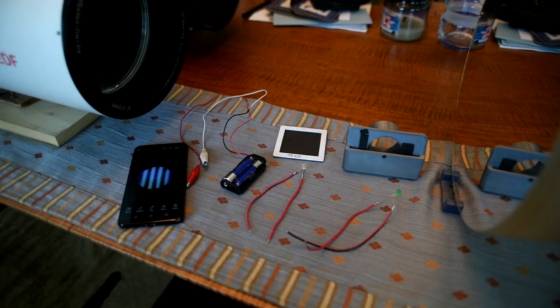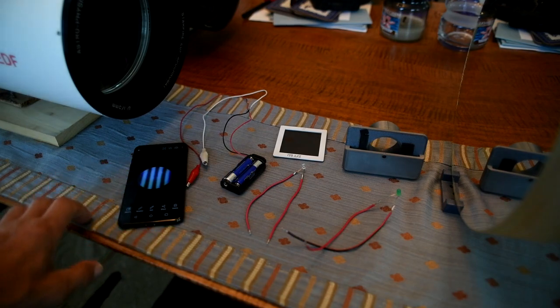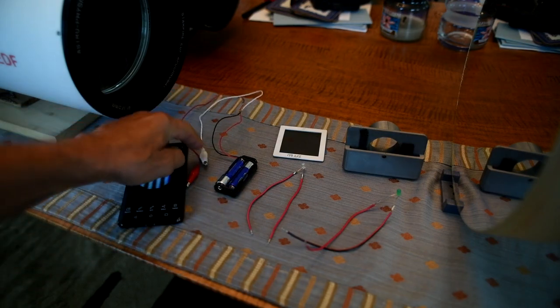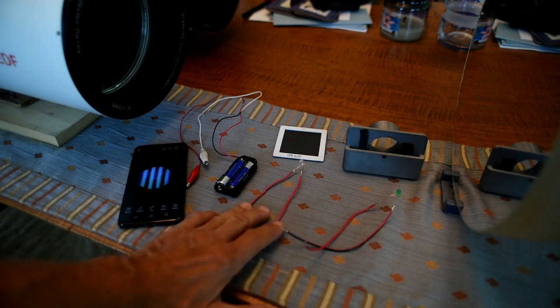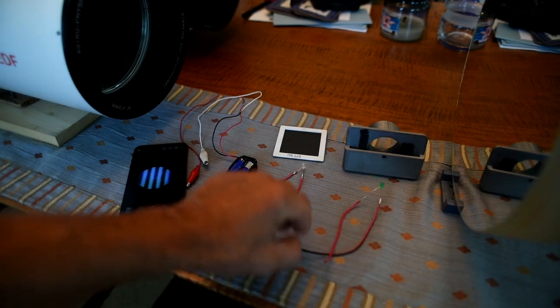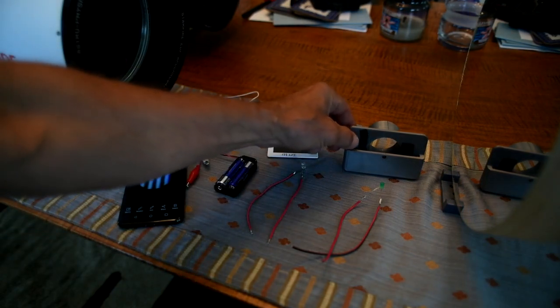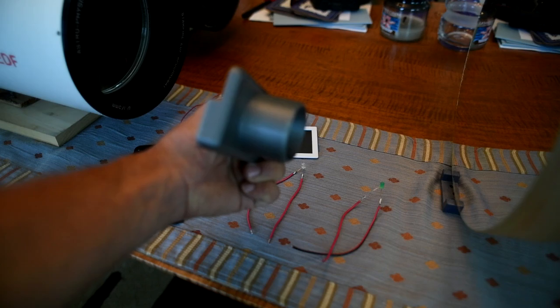So Jeff's setup is pretty simple. He's got his cell phone for the camera. He's got this battery holder with leads on it, alligator clips, that he can use for either attaching to the white LED or the green LED. Here's the grating, 133 lines. And then this, Jeff said he had 3D printed.